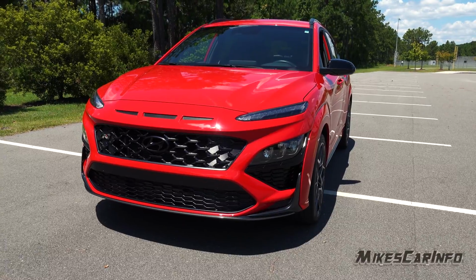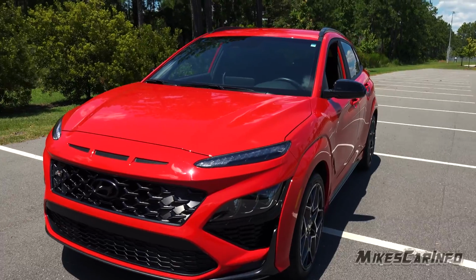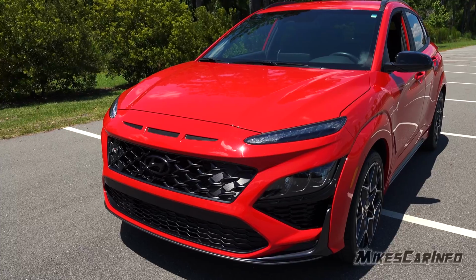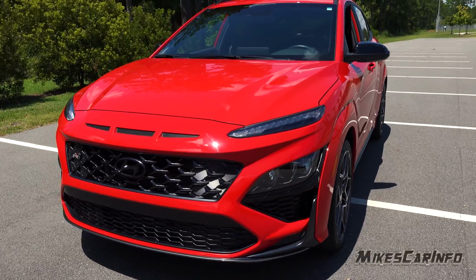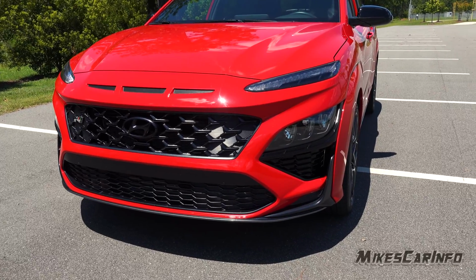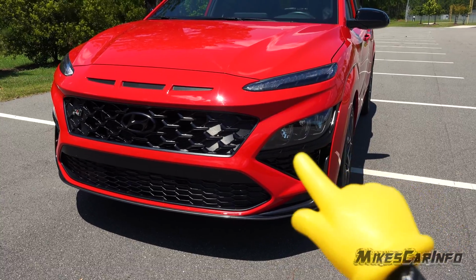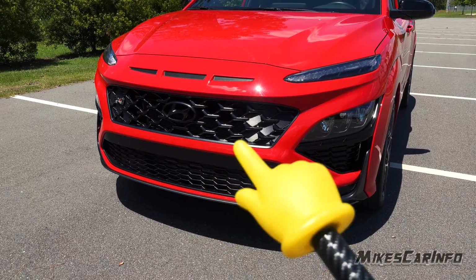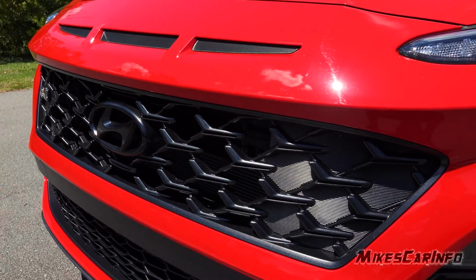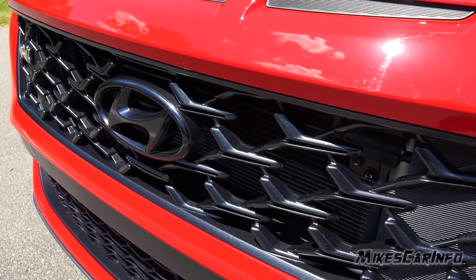The name of this color is Race Red, which I think is an appropriate name and also appropriate color for this vehicle. It looks really nice, especially with all the black contrast trimmings. So here in the front, you have a combination of gloss black and flat black. You can see this area right in here is a gloss black, and that's some wheel well ventilation. And then down in here is a matte black, same thing with the grille.